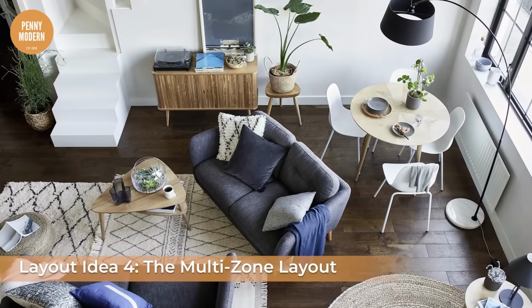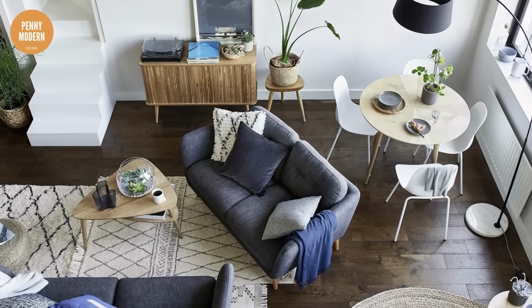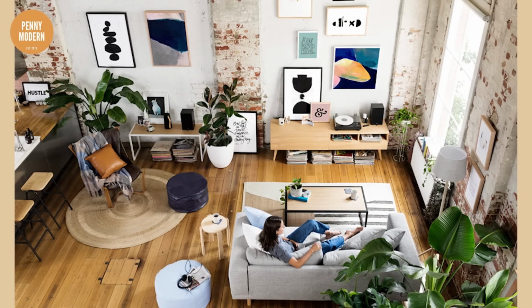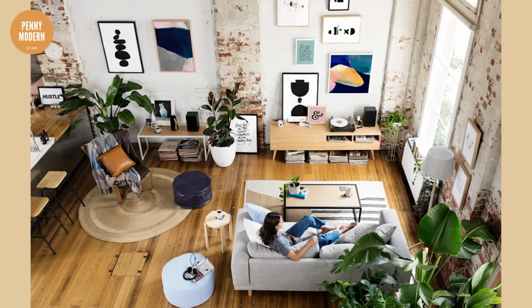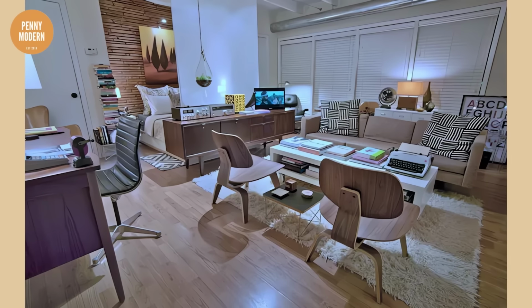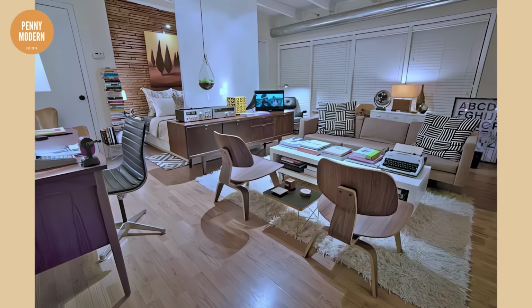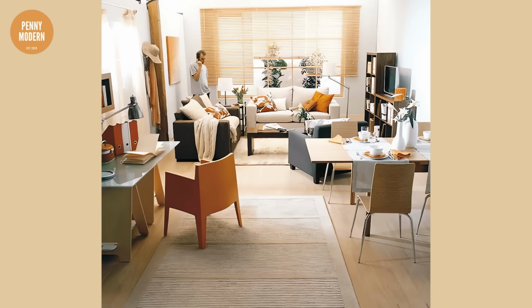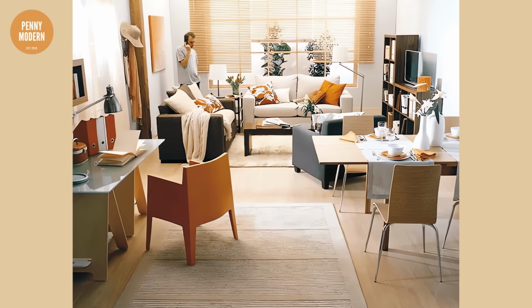Now let's explore the multi-zone layout. This is perfect if your living room needs to serve multiple functions. Maybe you need a seating area, a reading nook, and a small workspace all in one room. By dividing your living room into distinct zones, you can maximize functionality without making the space feel cluttered. Start by defining each zone with area rugs and strategic furniture placement.